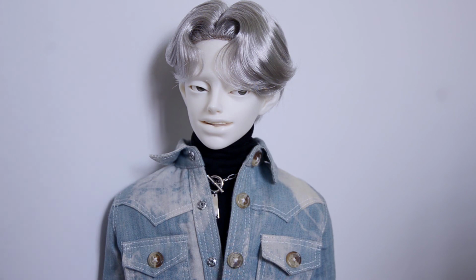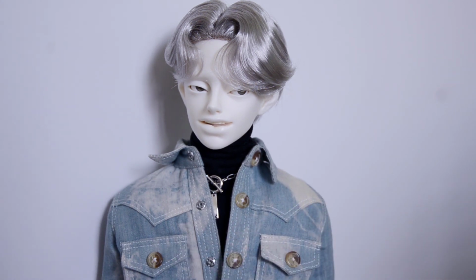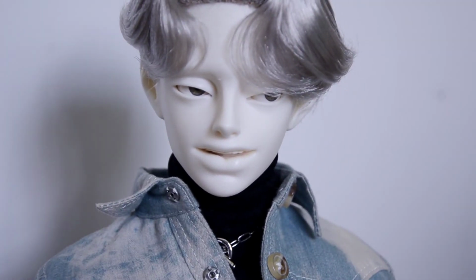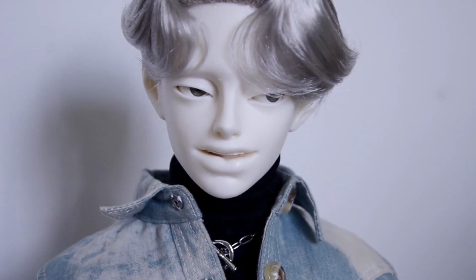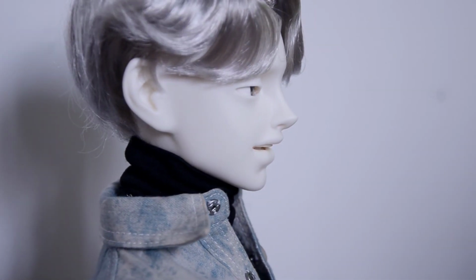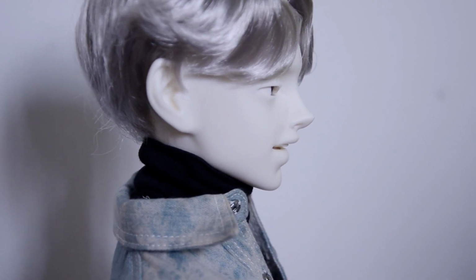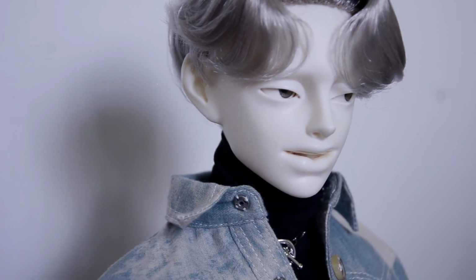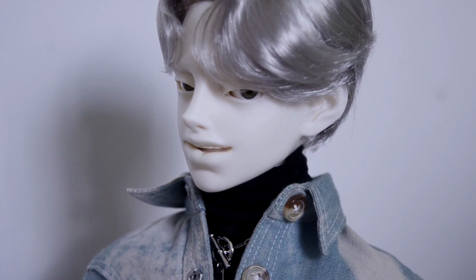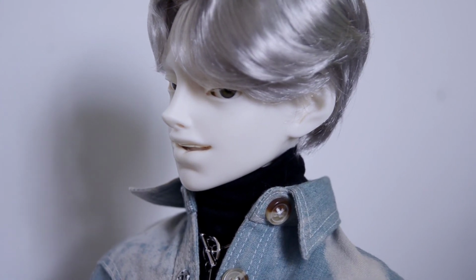I hope you enjoy this boy's face, and I'm also going to try and show you a better 180 view of his face, because I realized in my box opening video that I was turning him to the back, so you saw the back of his head instead of the front. So I'm gonna try and give you a closer view of his face. So he's wearing 14mm small iris eyes from Sew in a Box store, which I think are 6mm for the iris.